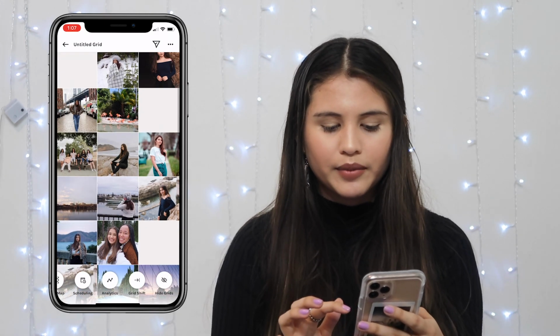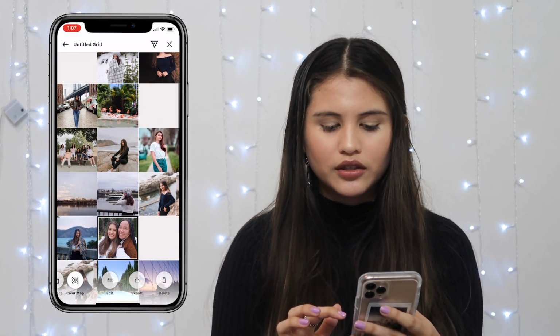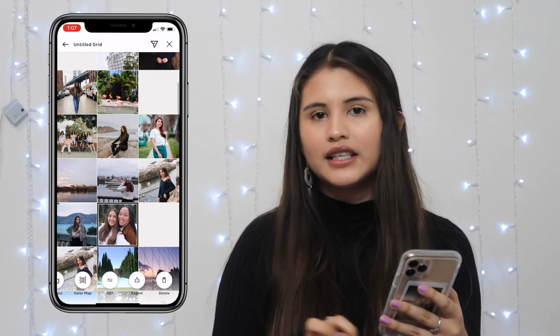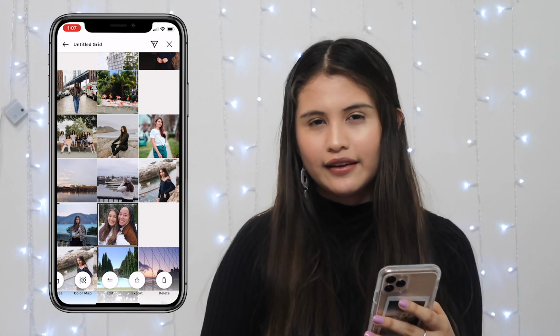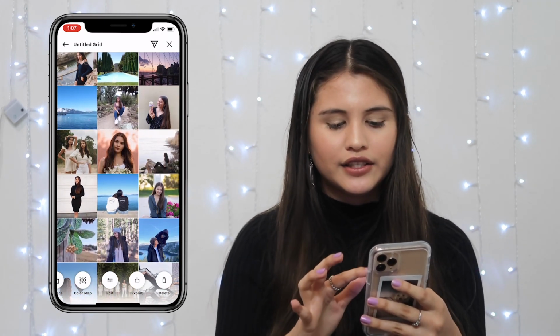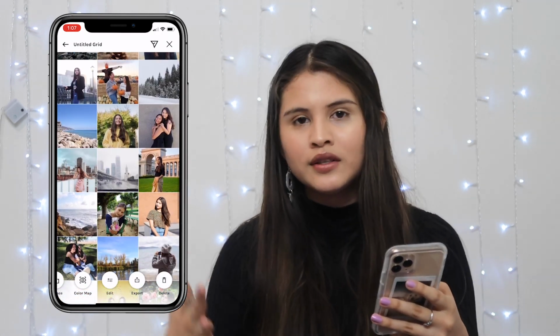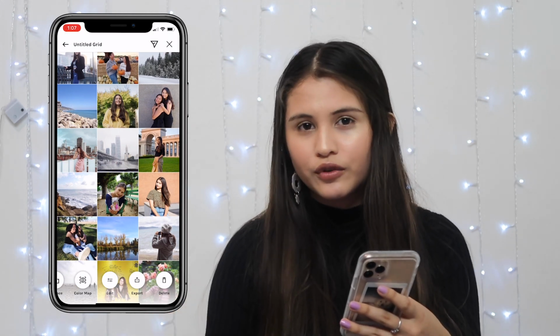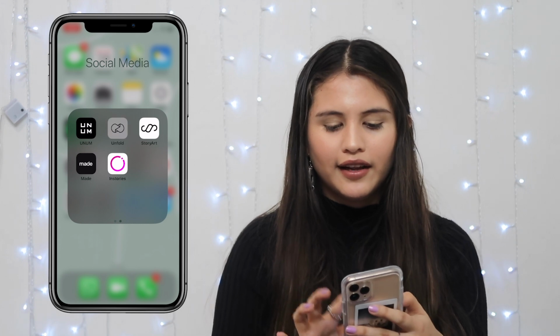The rest of the photos up here, from this one up, I am planning to post, but I haven't fully decided yet, so I need to organize that. Basically, I like to keep it colorful and simple and not edit it too much so that it looks mostly natural. So I have that, and then I have Unfold.